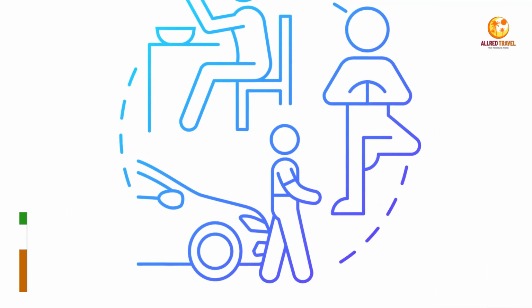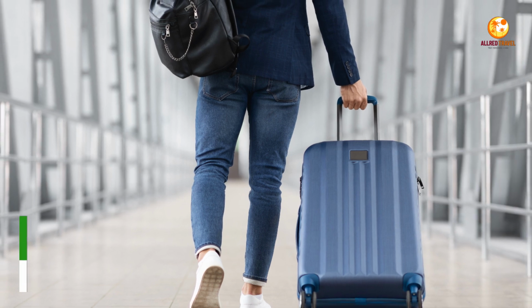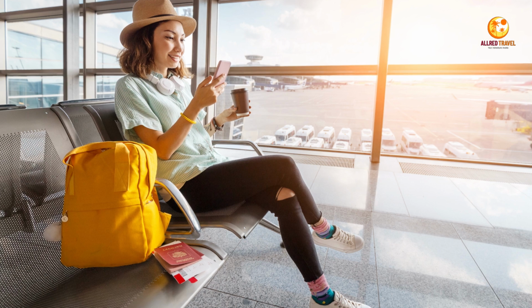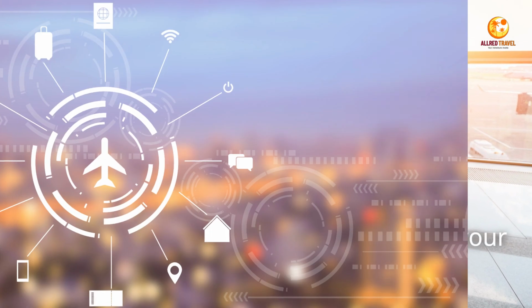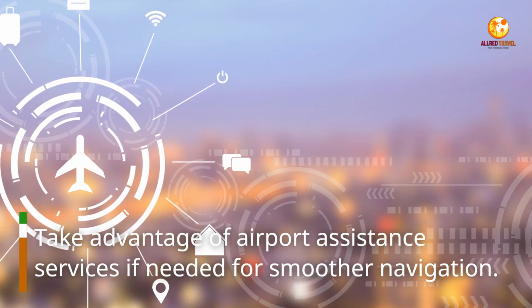Don't forget to stretch and move around during long waits to avoid stiffness. Utilize luggage tracking devices for peace of mind concerning your belongings. Avoid unnecessary stress by planning your route from gate to gate ahead of time. Take advantage of airport assistance services if needed for smoother navigation.